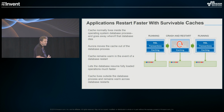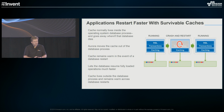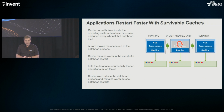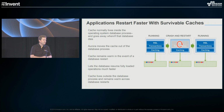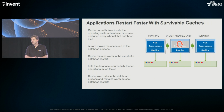So here's another realization that actually came about halfway through the Aurora project, which was that when you have a database instance, it has a shared buffer cache attached to it where all the blocks that are being held come in. And when that database process crashes, you get what is known as the dreaded brownout. The brownout is where your database process restarts, it does its recovery, however fast it does, but your cache is cold.